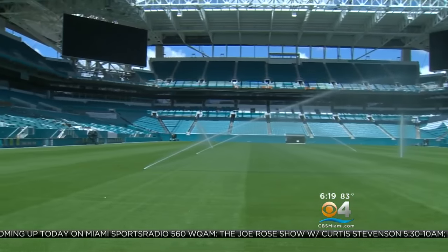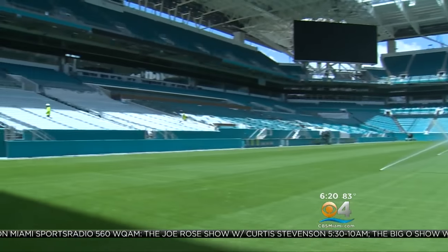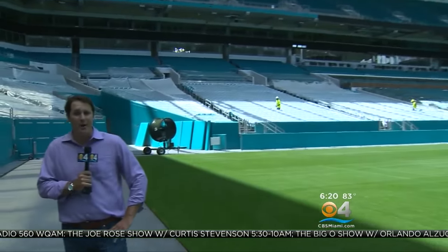And while the construction is wrapping up, the cleanup is just getting underway. They have a lot to do between now and that preseason football game on September 1st. Seeing it in person is quite remarkable. I'm sure Dolphins fans will really enjoy the experience of not having to bake in the sun while watching their team play. From the stadium where the Dolphins play, David Sutta, CBS 4 News.